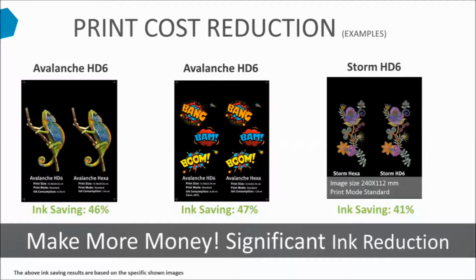You see the middle image which shows about 47% ink saving and 41% on the last image. So what this stands for is more profitability for your customers. It is only possible when we have been able to reduce the ink consumption significantly, a profitability breakthrough for the screen printers, specifically in the digital space.